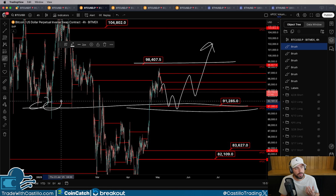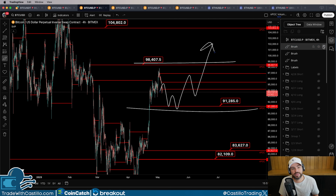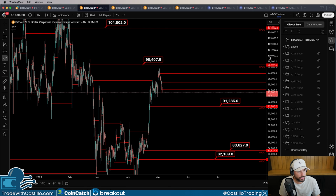So we kind of broke above that support and now we're going to probably retest, maybe head back down to that 91 and then make a next move higher. That's the way that I'm going to play it. That's the way that I'm watching it. So that's really what we're looking for on BTC.